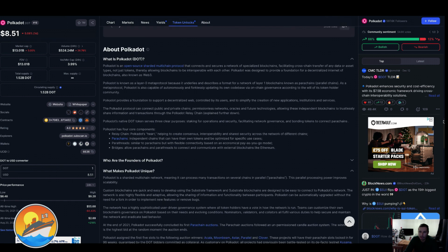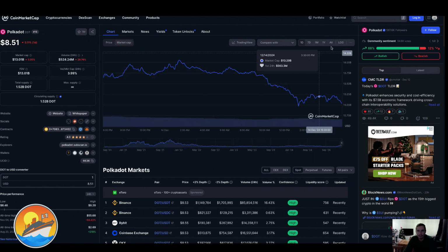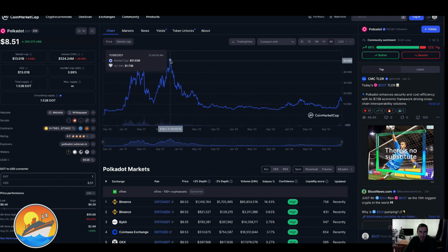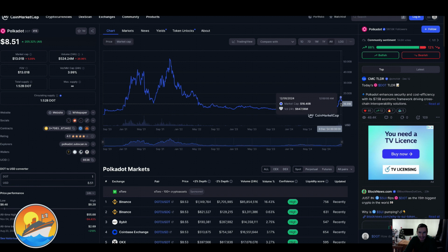But let's just concentrate on the market cap chart, and let's see how this thing can potentially play out. So the all-time high market cap valuation was at around 52 billion, and we went down to around 5 billion not long ago, at the beginning of November, and at a certain point we went to 16 billion. So quite a lot. That shows me that the bulls have gained quite a lot of strength.